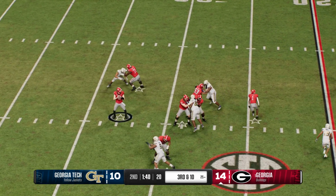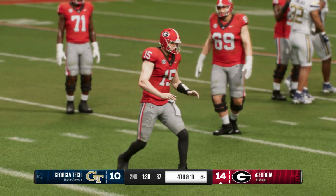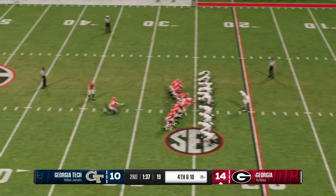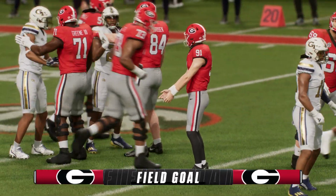Dropping back, looking to throw for the first down. Here's a shot toward the end zone. Oh, and it's batted down by the defense. Great play to deny a touchdown. Kick is good. He knocked it right down the middle.